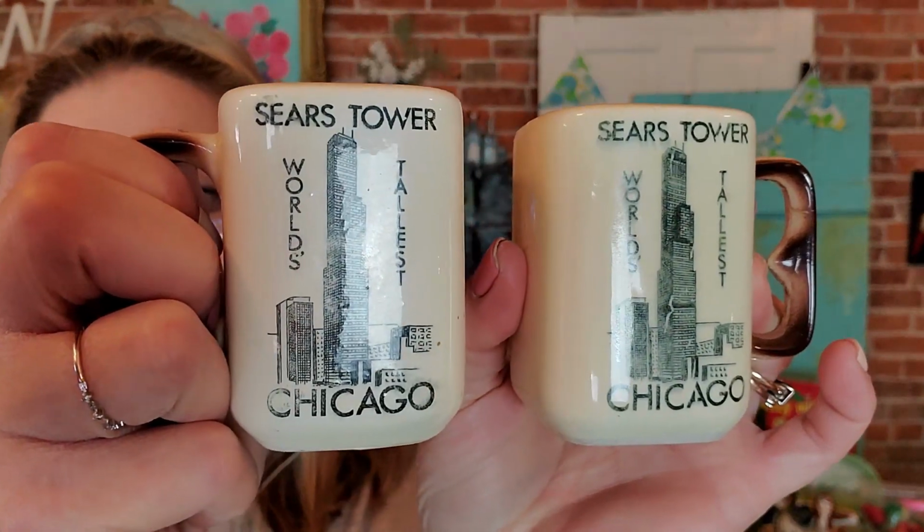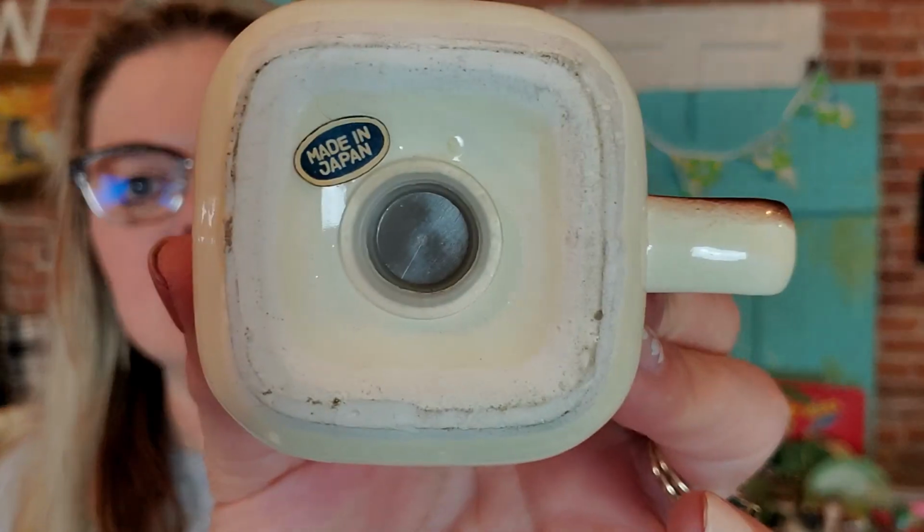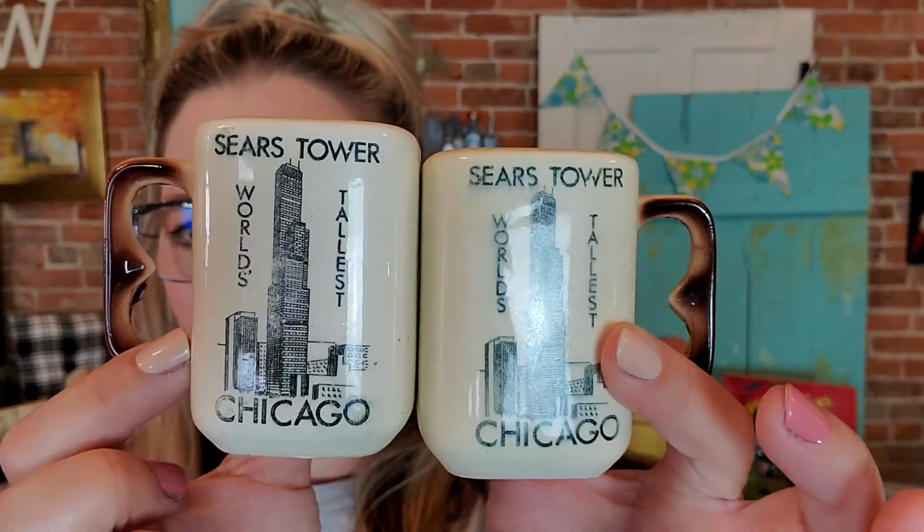Next we have these, and I grabbed these because they're from the 70s or 80s. They are a souvenir piece, but they have the Sears Tower on them. Now, I know that the Sears Tower is now named the Willis Tower. So this is kind of an homage to the Sears Tower when it was called the Sears Tower. They're also made in Japan. The stoppers are in them both, but I thought for a really neat piece of kind of Chicago history are these salt and pepper shakers.